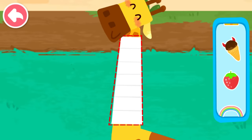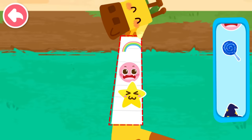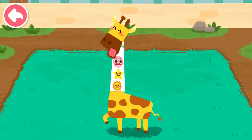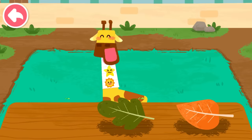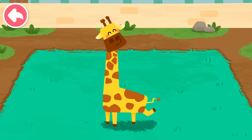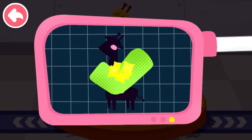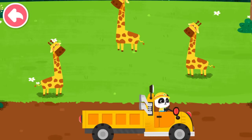Drag the sticker to decorate the bandage. The giraffe likes to eat all kinds of leaves. Please help examine it. It is very healthy now. You've helped an animal again! Let's take it home! The giraffe lives on the grassland! Goodbye, giraffe!